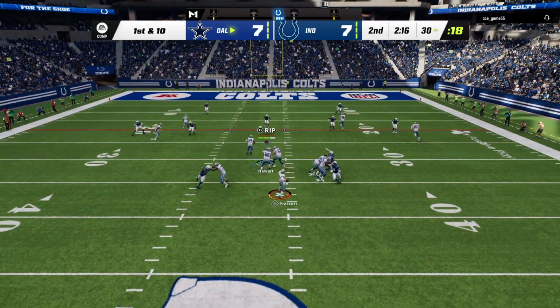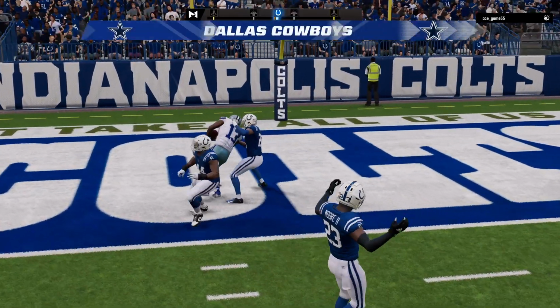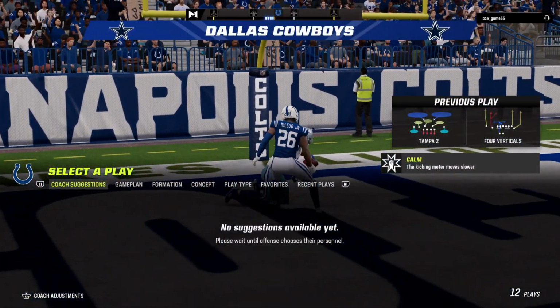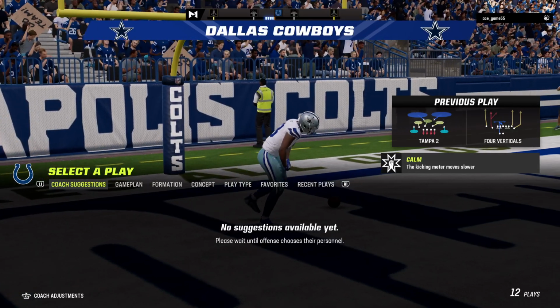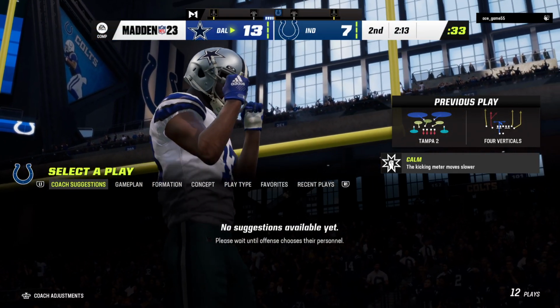Now Prescott. He's got his man. It's Gallup. Touchdown, Cowboys. 2 first-half touchdown passes now for Dak Prescott. And the Cowboys have moved out in front.